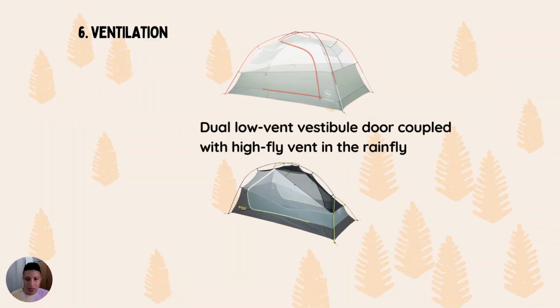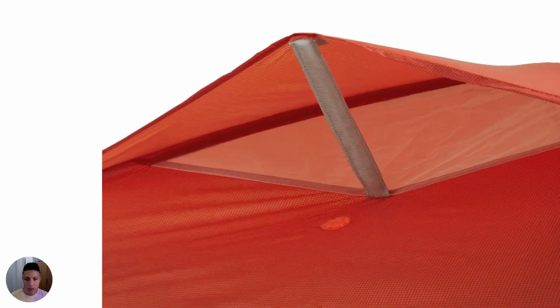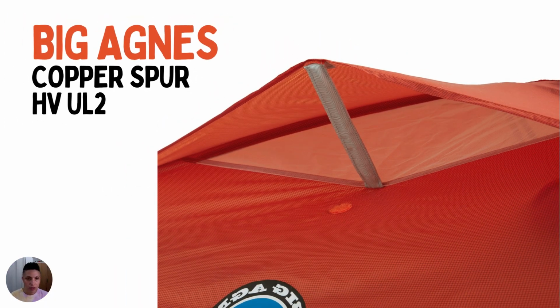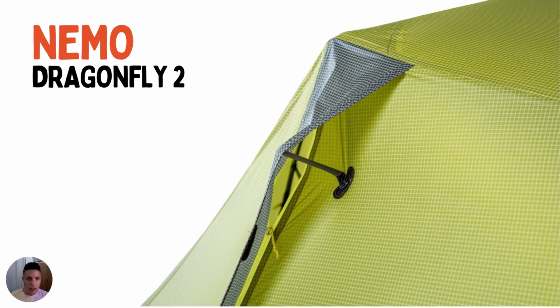In terms of ventilation, the Big Agnes has a bit of an edge because they have vents both on the vestibule door and a high fly vent in the rainfly, whereas the Dragonfly just has a high fly vent in the rainfly. So this is how the vent looks on the Big Agnes Copper Spur, and then this is how the vent looks on the NEMO Dragonfly. And this is in the rainfly itself on both of these tents.